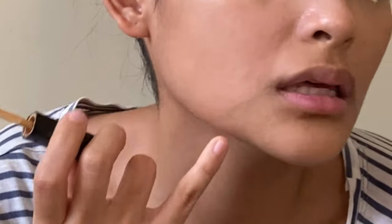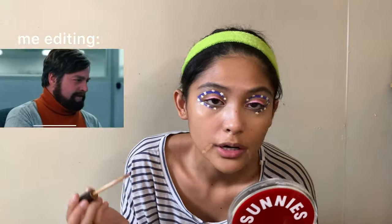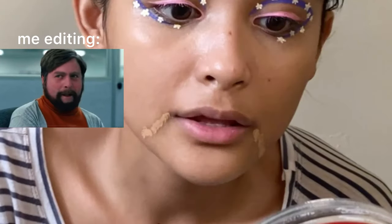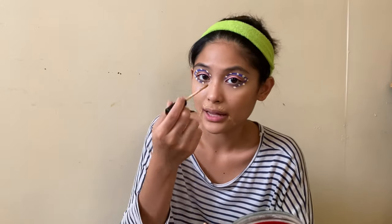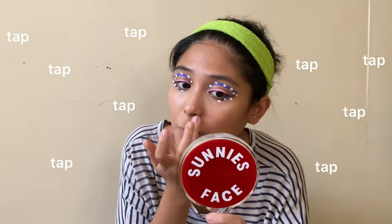Next, meron akong ugat na kitang-kita sa side. So, mukha akong malungkot lagi. So, tinatakpan ko siya. And of course, the bigote. We will also highlight the bridge of the nose. Ting, ting, ting, ting. After ko malagay yung concealer, we shall now go to the powdering.